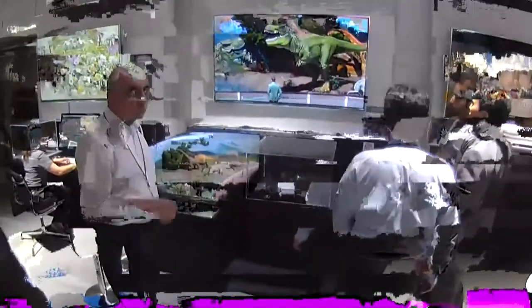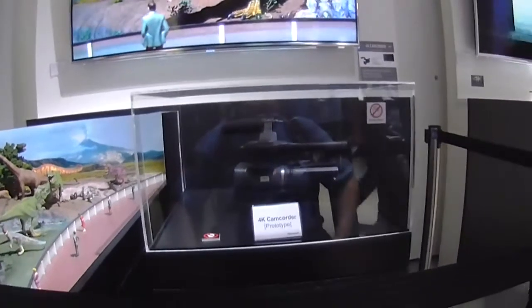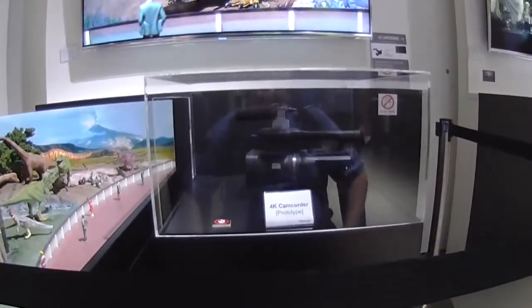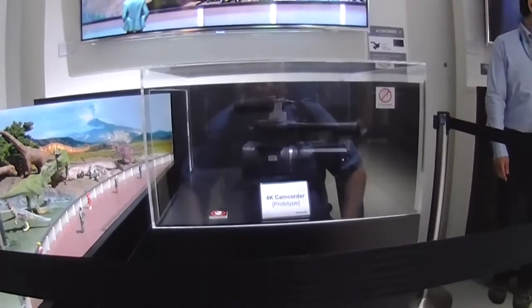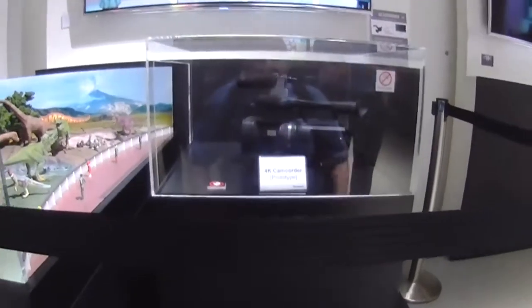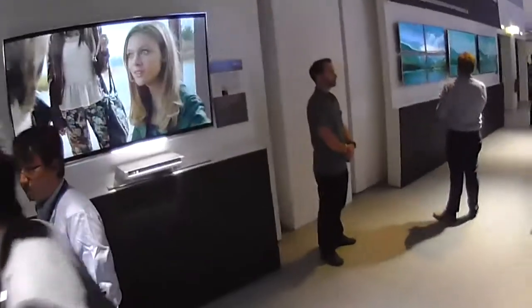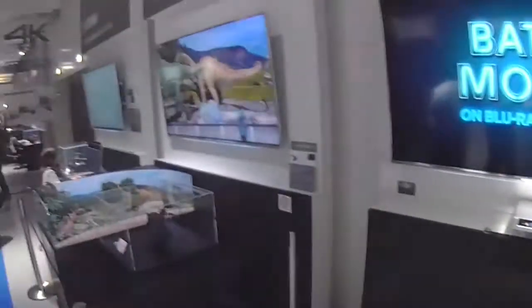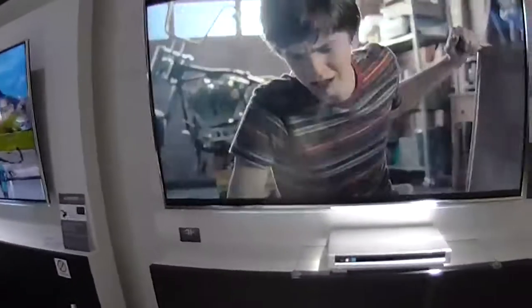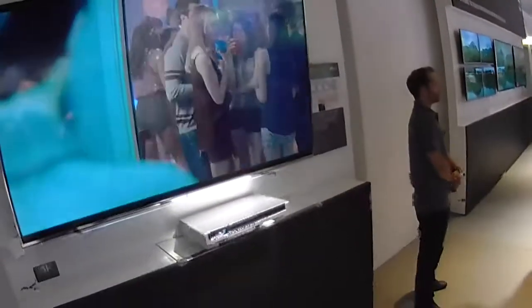We've got a 4K camcorder. In fact, I'm going to get right down into it. So you can see we've got prototype 4K camcorder footage, and this, as you can see, is quite a professional looking camcorder. But what this means is that current TV shows and current movies are being filmed with these kind of devices. In fact, 4K is the standard for digital cinema. So there's lots of films, lots of TV shows that are already being made in 4K. So that means that when 4K broadcasts are available, when 4K Blu-ray is available, you'll be able to watch those shows remastered.